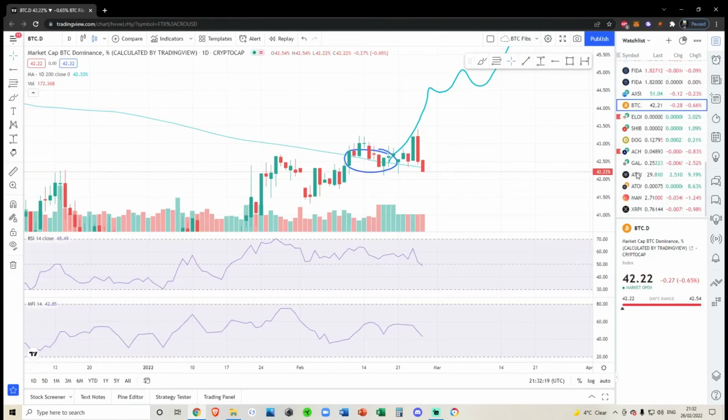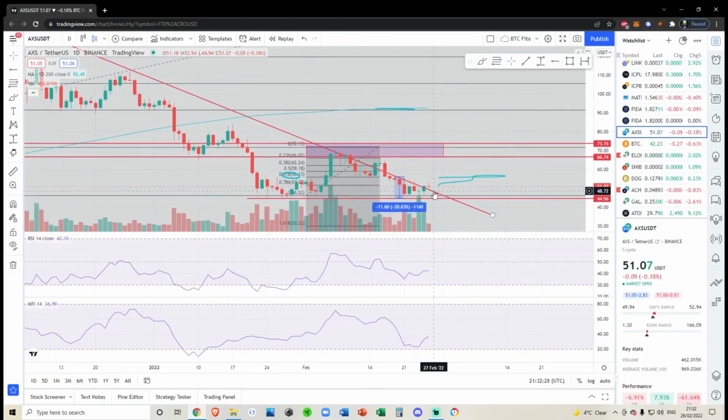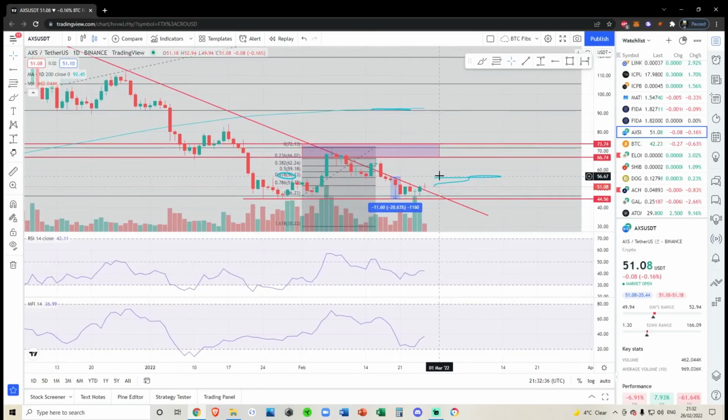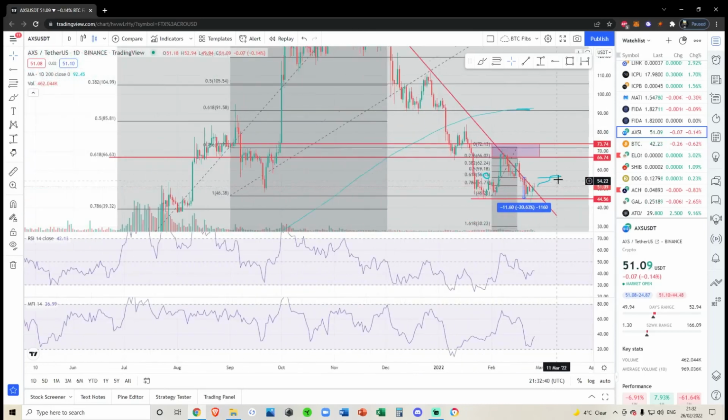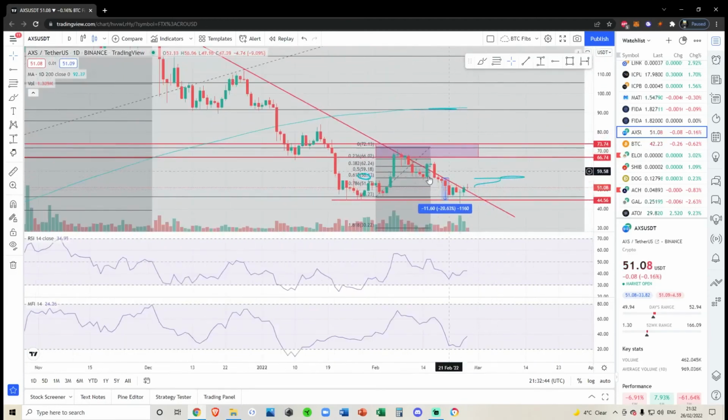So that's all I see for Axie Infinity today. Keep an eye on if we're able to get above 56 in the short to mid term, and also keep an eye on us not breaking below 48. If we do break below 48, then we're probably going to have a ways down to go. Similarly, if we do flip 56, then the sky could potentially be the limit, but we'll have to start from these two levels.